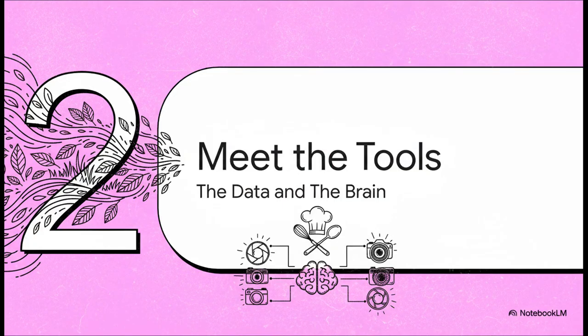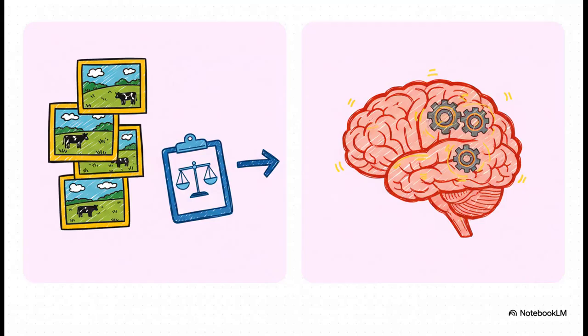All right, so to tackle a problem like this, you basically need 2 things, right? You need good ingredients and a really good chef. And in the world of AI, that translates to having top-notch data and a powerful model to make sense of it all. So on one side, we have our data. These are our ingredients, a whole bunch of photos of pastures. And for each one, someone has gone and physically measured the real biomass values.